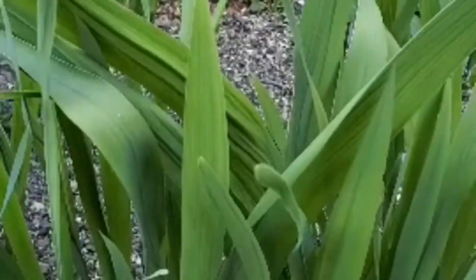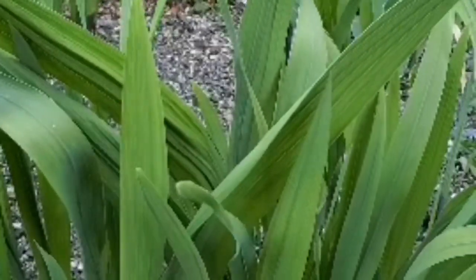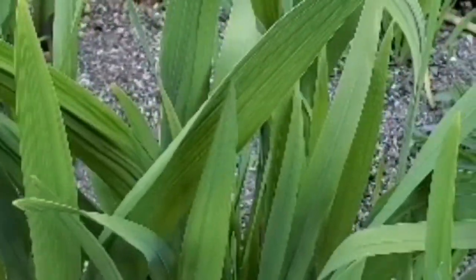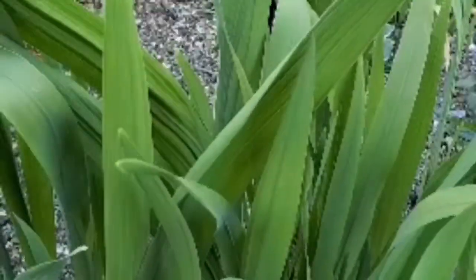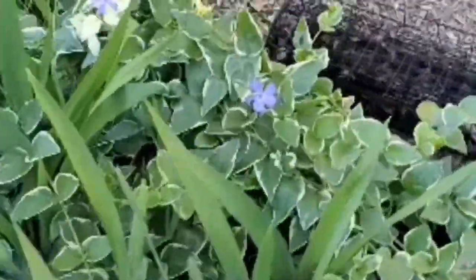Some other things that we have in the garden are flowers. These flowers, right now they just have leaves, but the sun is shining on them, and so they're getting a lot of food from the sun and from their soil, and soon they will start to grow flowers out of these green leaves. Green leaves are reaching toward the sky.